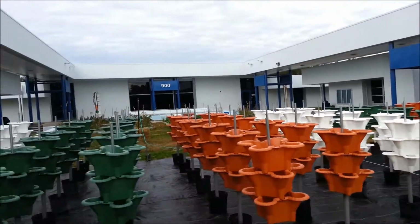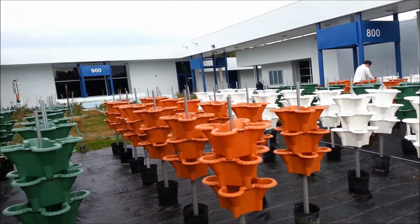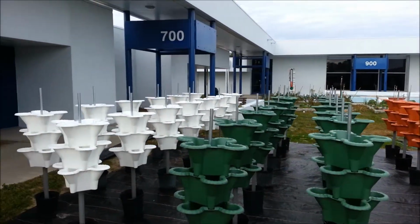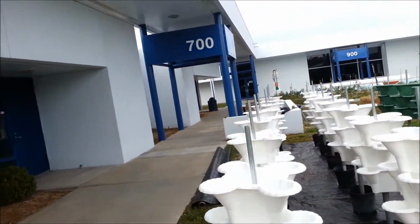So again, as you can see, 105 poles. Figure it out. There's a lot of crops we're going to be growing here to feed the kids, the school. When people tell you can't do it, show them that you can, and this will definitely show them that we can.